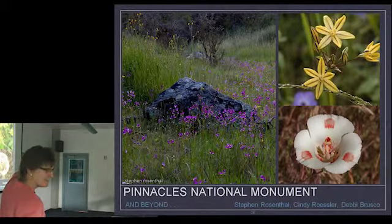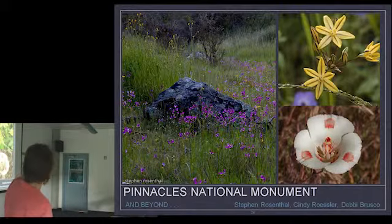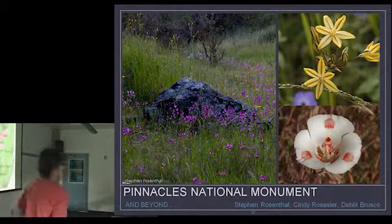The pretty face, the yellow flower up there, that was on the east end. I can't remember the name of the trail. We also have a Mariposa lily there, and then a lot of the shooting stars around this blue rock, Steve. Amazing. So those are my 20 recommendations.